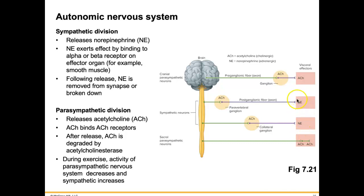So again, that final release of the neurotransmitter is going to be norepinephrine. Now, this neurotransmitter is going to exert effect by binding to alpha or beta receptors on the effector organs. Again, this can be cardiac muscle, smooth muscle, or a gland. Once we release this neurotransmitter to those effector organs, the norepinephrine is going to be removed from the synapse or broken down.